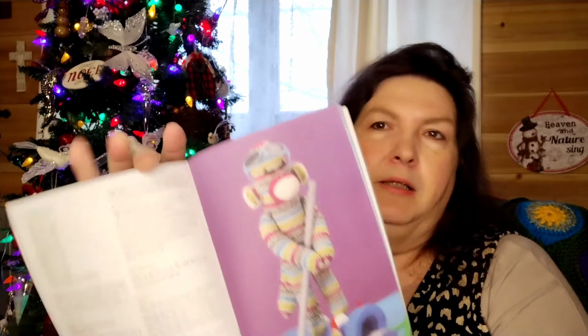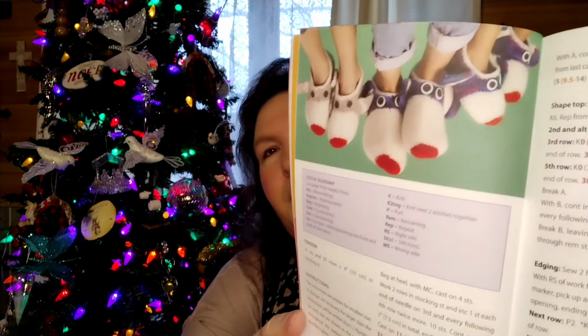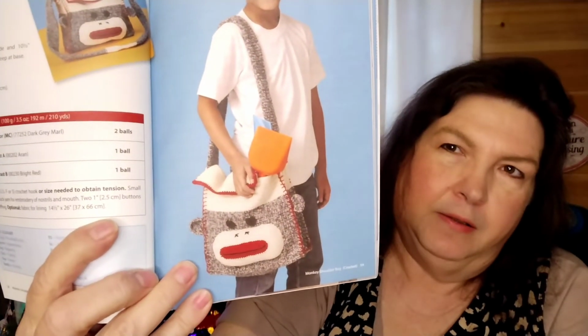That was the cowboy monkey. And here is the stripy monkey. And then it also has little gloves. It's got little belted house shoes. It's got a monkey bag. Thought that was cute. Little travel bag.